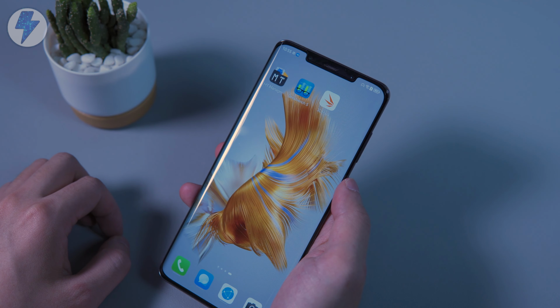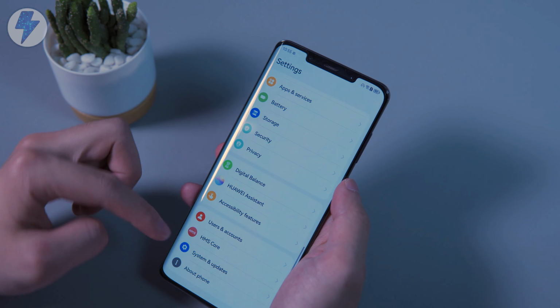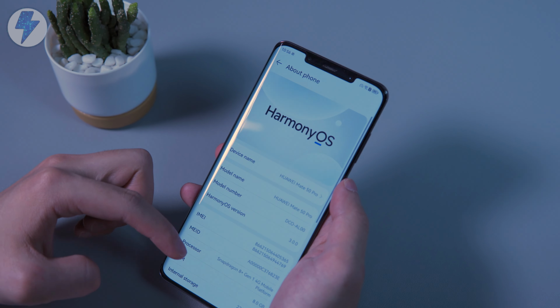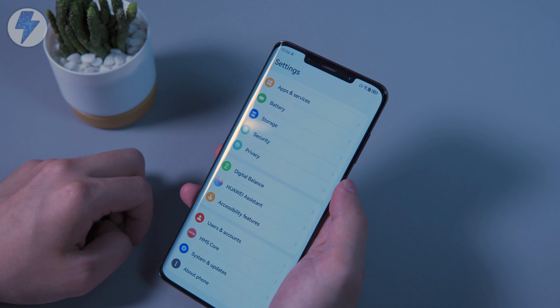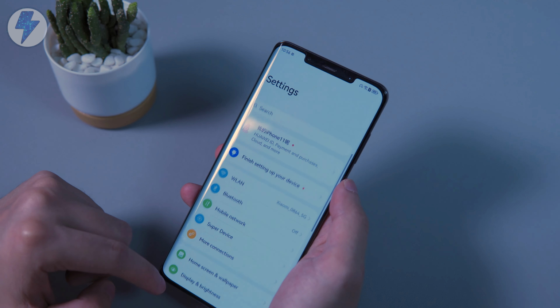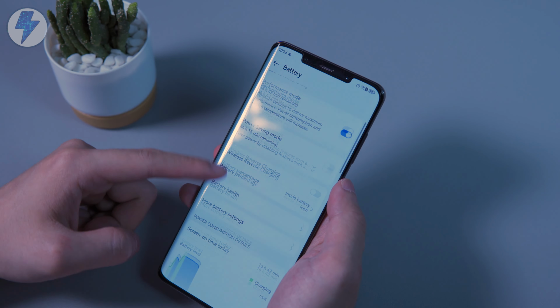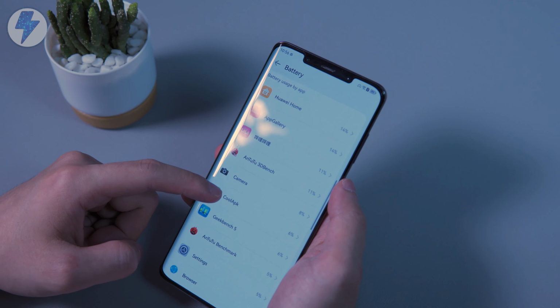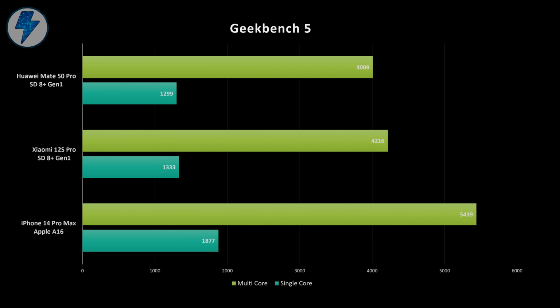Huawei's Kirin SoC used to be Qualcomm Snapdragon's biggest competitor, and I'm sure Huawei fans have been looking forward to the new Kirin series for a long time, but unfortunately there is no Kirin SoC for the new Mate 50 series. All we got today is the familiar Snapdragon 8 Plus Gen 1. Anyway, here are some benchmarks for your reference, and gaming tests are on the way.